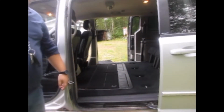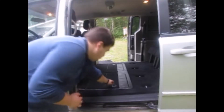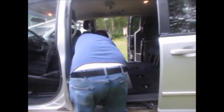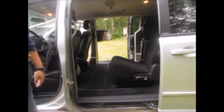And look at that, in a matter of 1 minute, you fold all the seats down, you're shoving 4x8 sheets of plywood in the back of your Dodge Grand Caravan or Town and Country. And then, of course, it's just as easy to fold them back up when you are done hauling whatever it is that you need to haul. Ta-da! Nice and simple. Okay?